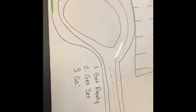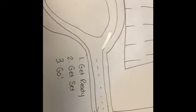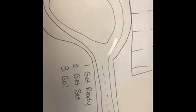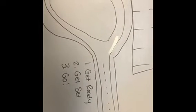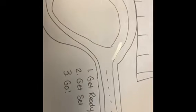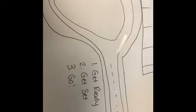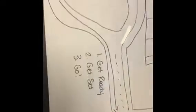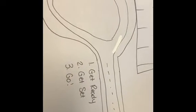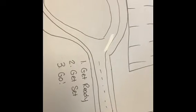Get ready takes place basically before you get in the car. It just means that everything is ready to go. Lunches are in bags. My kids sit in the car with their bag on their back. If they take their bag off, it sits in their lap so that they can put it right back on. Get ready just basically means that they are pretty much ready to get out of the car as soon as you get to the school.